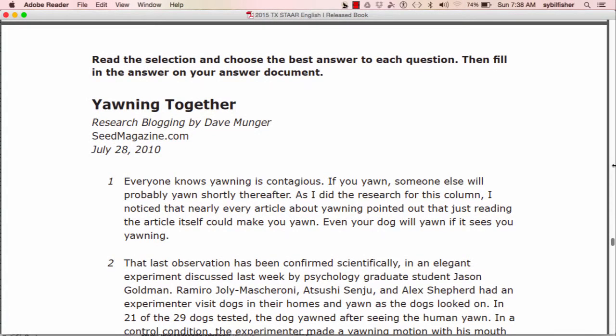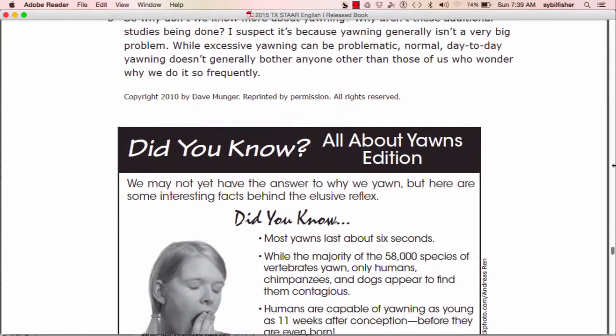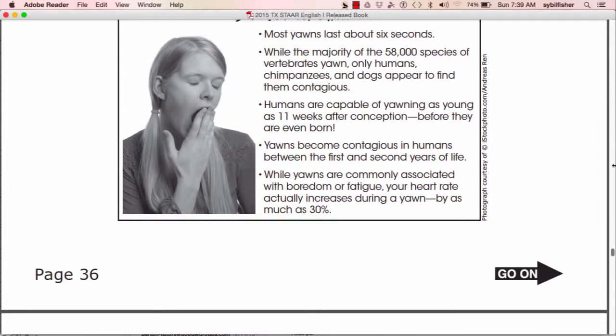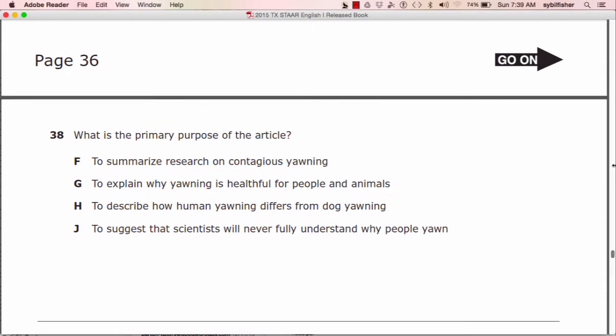Read the selection and choose the best answer to each question. Then fill in the answer on your answer document. Question 38. What is the primary purpose of this article? F. To summarize research on contagious yawning. G. To explain why yawning is healthful for people and animals. H. To describe how human yawning differs from dog yawning. J. To suggest that scientists will never fully understand why people yawn.